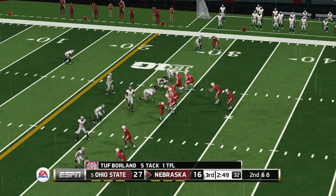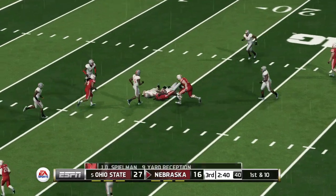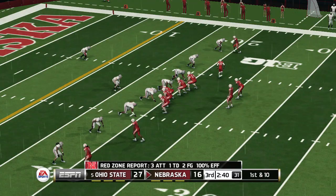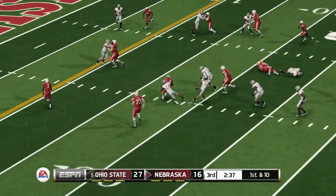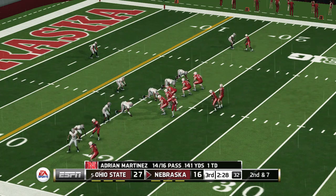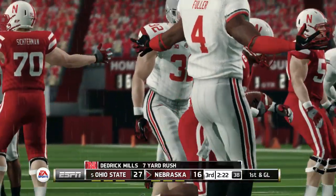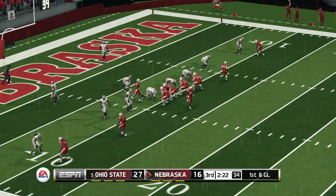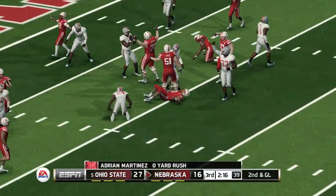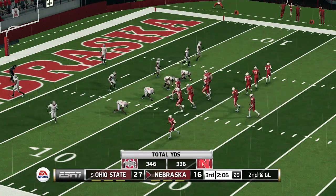That makes it second and 8. And down he goes at the 20. To catch it. He's got nowhere to go. Gain of 3 on the play. That'll make it second and 7. Tackled after a decent run up the gut. And they got to him before he could get back to the line. No gain. That brings it second and goal from the 10-yard line.